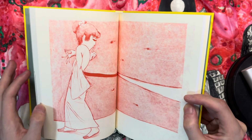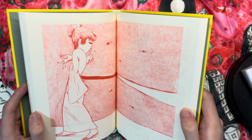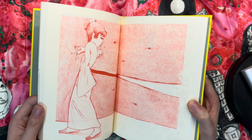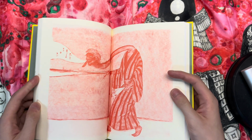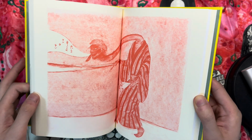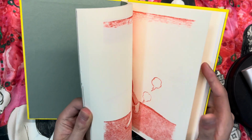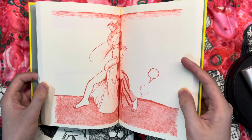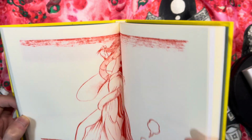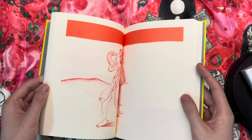Alright, and then now we move on to the third section where the artworks here are more sketches, but they're all done in red. I think most of them are done in red. And they're quite weird, which I like. You know, this weird creature thing, long necks, a woman getting suffocated by another long creature thing.